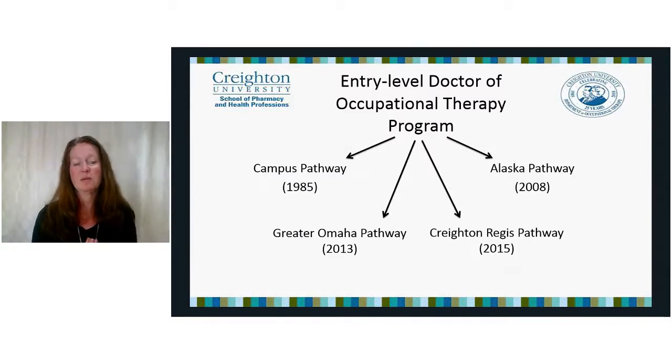We started the campus pathway in 1985, so we've been around for quite a while. We changed that to doctorate level education around 1999. In 2008, we added our entry-level Alaska pathway. We collaborate with the University of Alaska at Anchorage in order to offer the entry-level OTD. That collaboration began because we had a wonderful technological infrastructure because of our post-professional OTD program.